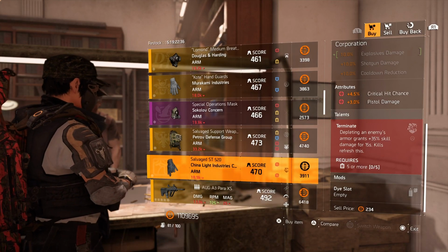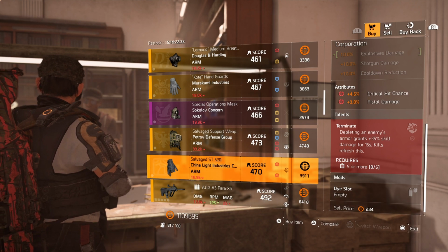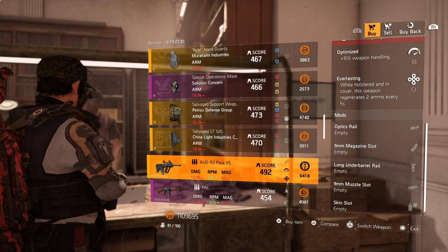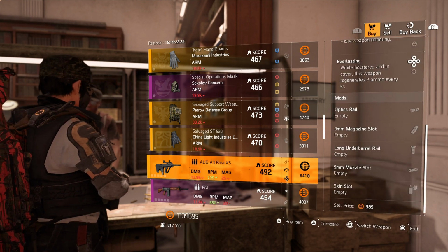China Light Industries gloves with crit chance, pistol damage, and terminate. AUG A3 Para XS with perpetuation, optimized, and everlasting.